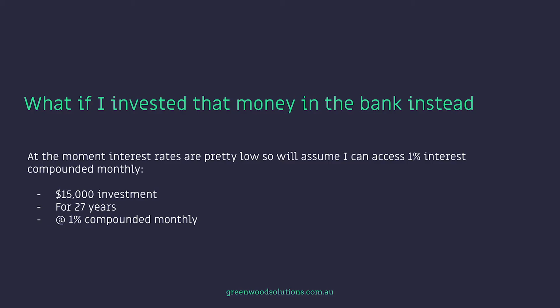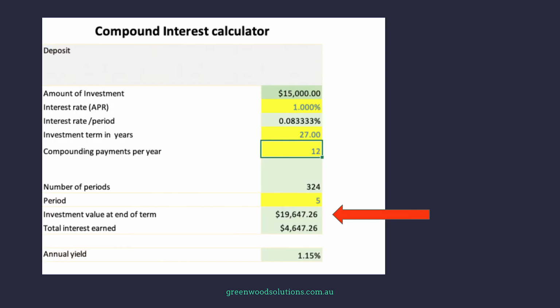So we get a $15,000 investment for 27 years at 1% compounded monthly. So you can see that the investment value at the end of the term is $19,647.26. Total interest earned is $4,647. Now at 1.5%, the savings go up to $22,483.